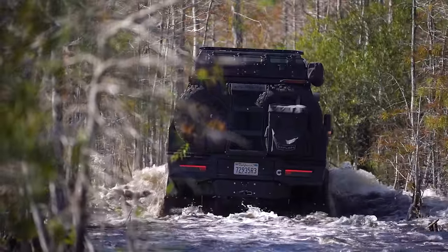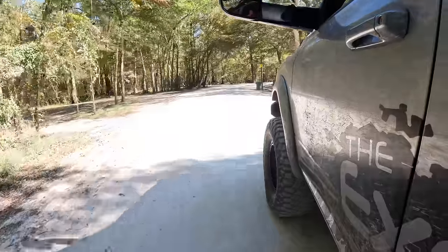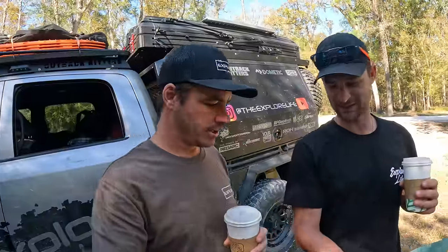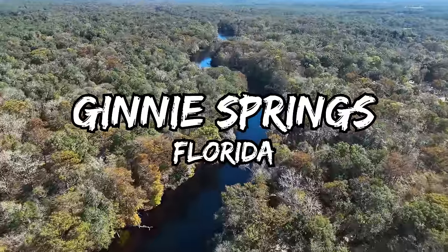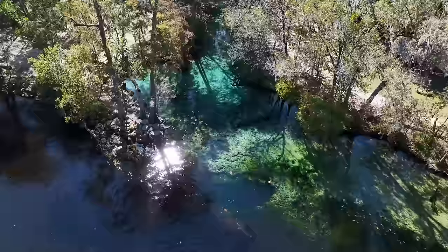We are currently on a lap around America. Last week, we were down in the Everglades, putting the truck through its paces. And this morning, we've rocked up to a beautiful little spot, Ginnie Springs. From what we can gather, there's a number of springs. One, two, three, four, five, six.